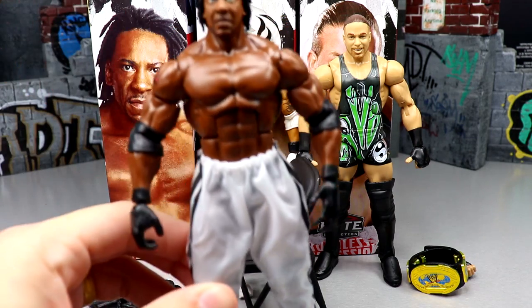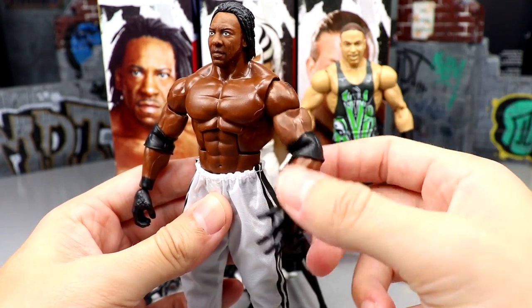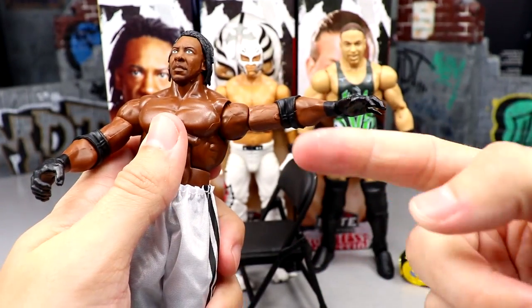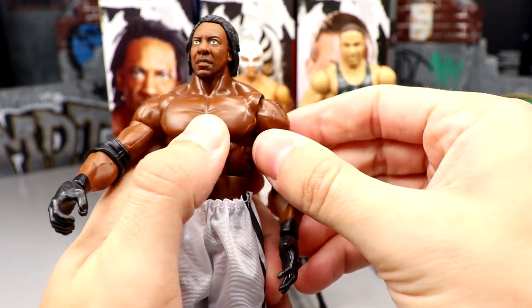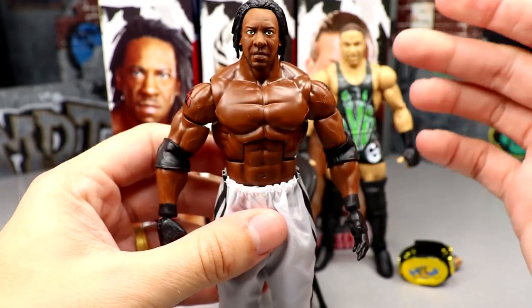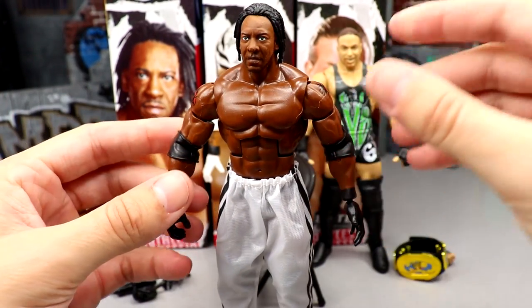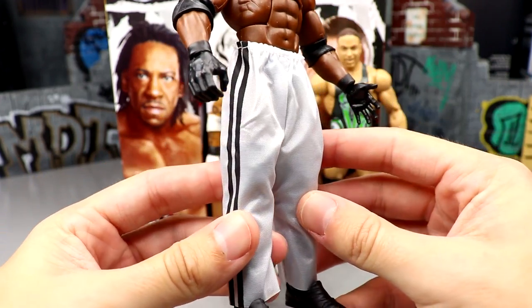But starting off with Booker T, I like this figure a lot. One thing that does piss me off is look how damn loose the shoulder is right here, dude. All I tried to do was articulate the shoulder like that, and it's so stiff right there that once you bring it back down, I mean, it's pretty loose, dude. This bicep swivel is pretty loose. That really pisses me off right there. They really need to fix that, like the shoulder size on some of these figures, but it's pretty much the Bobby Lashley torso and shoulders. My Bobby Lashley didn't have an issue like that, but the white jogging pants are great.